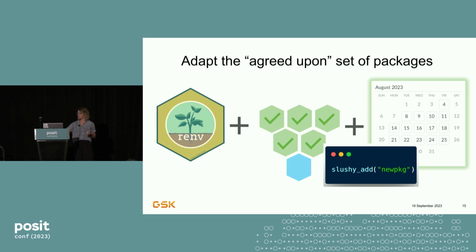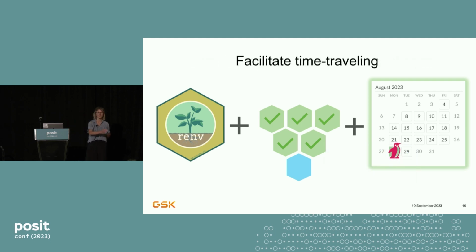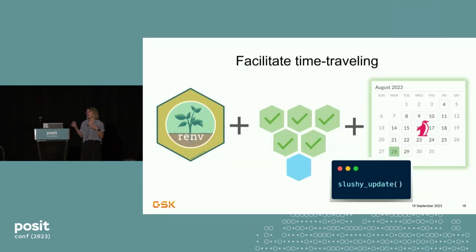Another place people might want to move is through time. They commonly do. They've started at a snapshot, and a month later, 2 months later, things are moving ahead. They want access to new features, understandably. So we've given them the ability to shift things up ahead. In some cases, they might also need to go backwards if something gets deprecated, or maybe it's a little too risky to make that leap and they want to go back. Either way, we've made it just as easy to go forward as it is back through the Slushy update function.